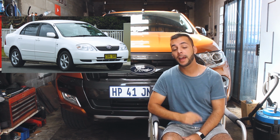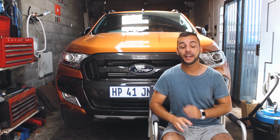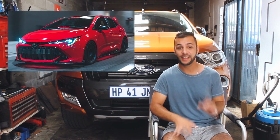This truly is and will always be my least favorite Toyota of all time. Now, Toyota has released a new version, as you can see by these photos, and it looks, there's no other way to put it, fantastic.